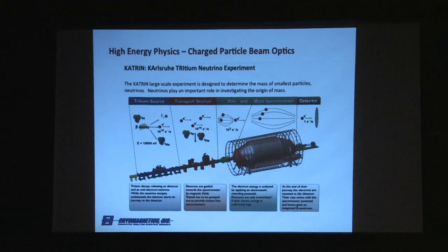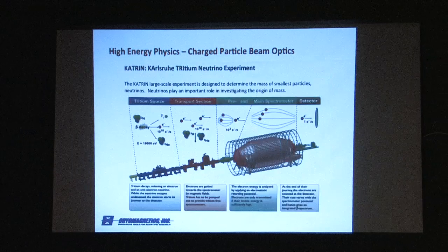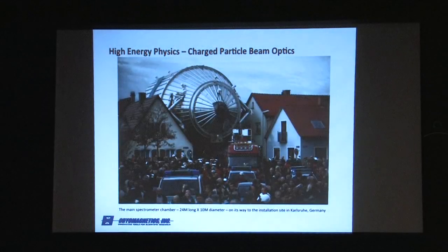So very interesting magnets. This is actually a picture of the spectrometer chamber that you see here as they were bringing it into the town in Germany where it was going to be installed. It gives you a little appreciation for the scale of the size of the project. It's a huge thing. This chamber was only built, I think, about 30 miles away from where they wanted to install it, but it was impossible to bring it by road, so they ended up having to take it over to the ocean, bring it around through the Atlantic, up into the Mediterranean, and back up by water, and then through this town just to get it to its installation site. So it was quite a challenge for them.